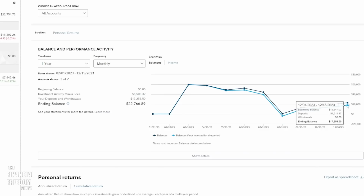But because I invested in the market and continued to dollar cost average into index funds, I actually have a balance of $22,766, which is actually a huge change in my portfolio. If you take a look at my gains, I've actually made a total of $5,508 in gains in this portfolio ever since I started investing at the beginning of this year. And my deposits are $17,258. So you can definitely see that investing has really increased my portfolio overall this year so far.